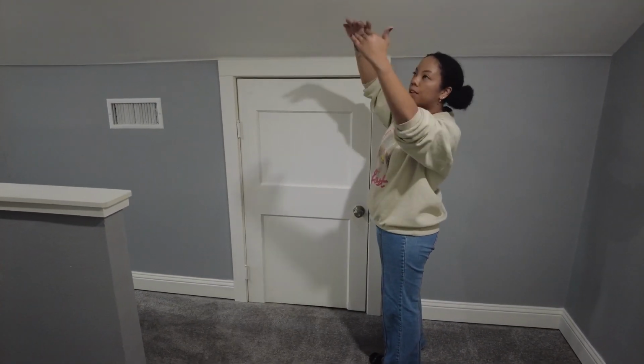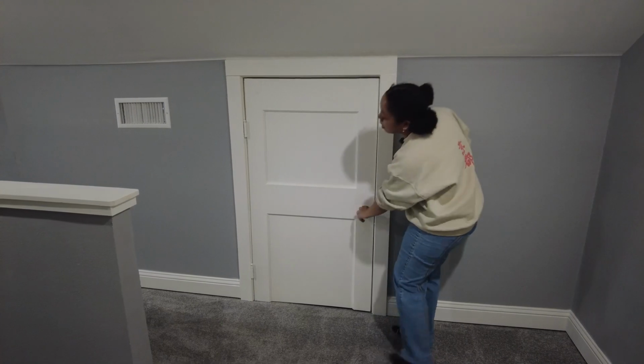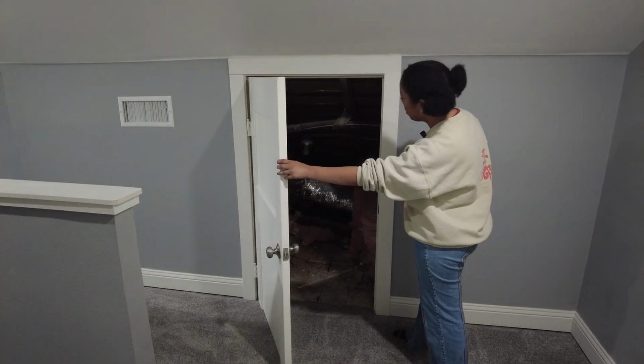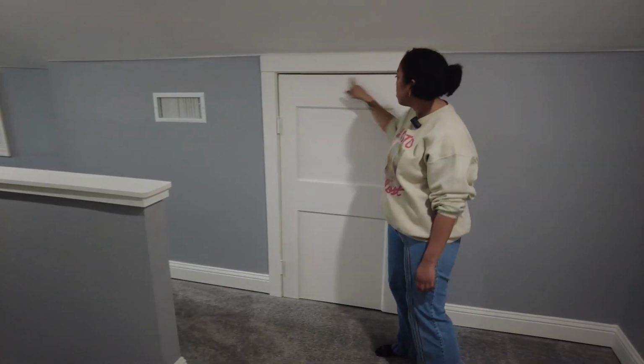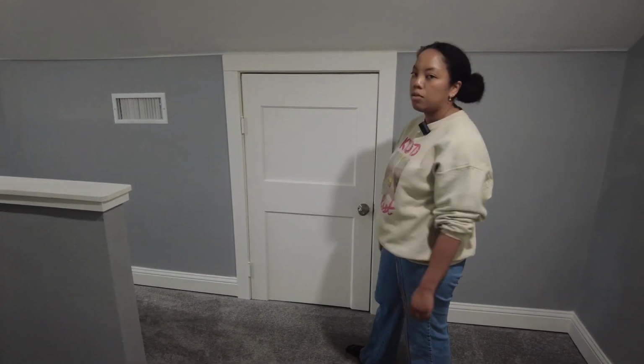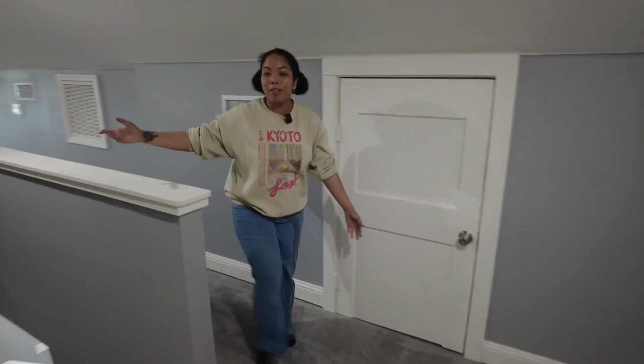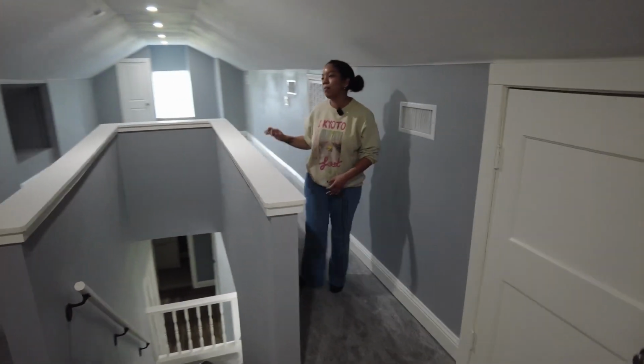The roof kind of is up there, so it's not like a typical shape of a room. More ducting here. We're going to be putting some door seals on all these doors to keep it cooler in here. But if you look over this way, this is going to be the rest of the room. So I'm really excited about this one.